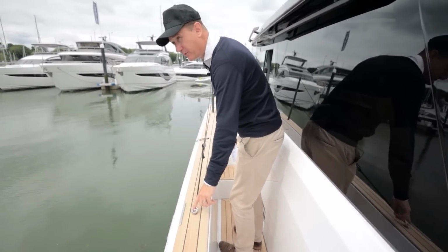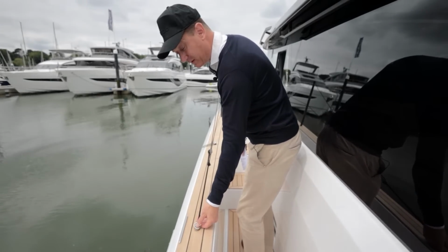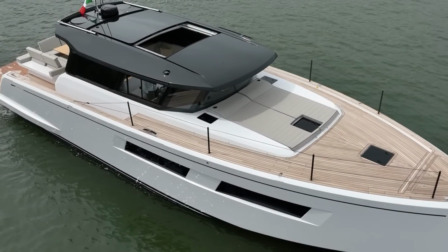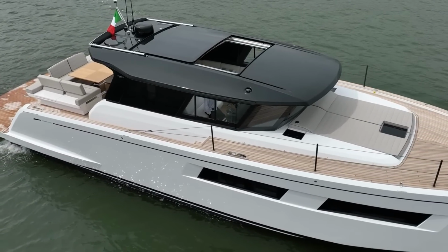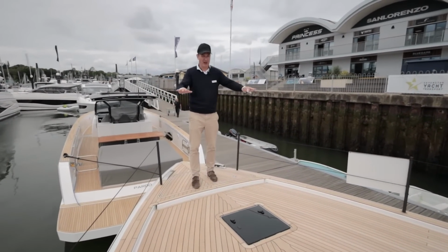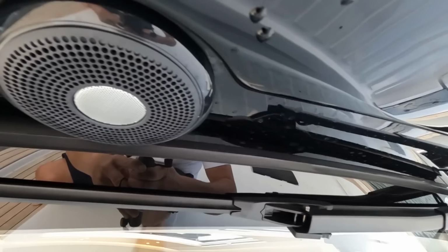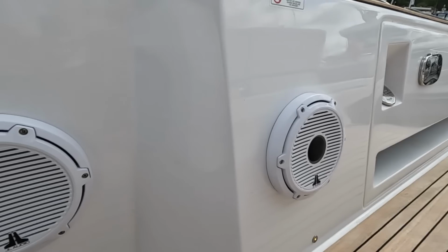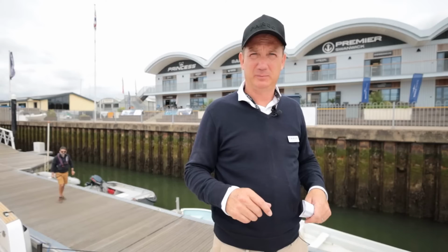You've got this. If you remember the 60 and the 43, you've got these pop-up. They're actually fender clips. Call them what you like. And then we'll come up. Carbon fibre poles. Teak. Bow. Drinks. Tunes on. Underneath the coach roof, there are two speakers. There's a ridiculous sound system on this as well that thumps through the boat like a drum.